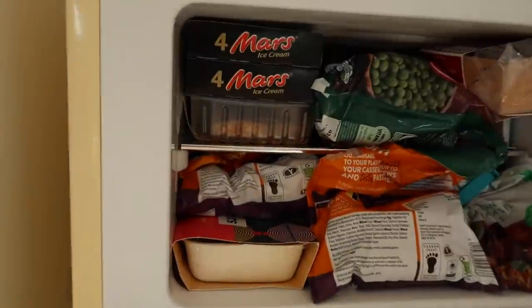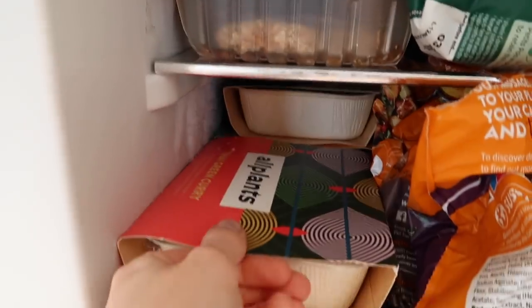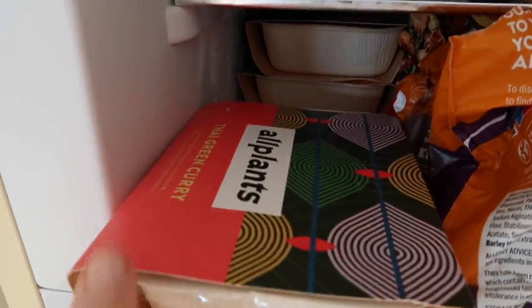Then I'm gonna get myself some lunch. I'm thinking I might have one of these All Plants. Oh no, I've got a couple more in the freezer outside, and then we've got a few in here. I might have one of these All Plants meals. I've seen so many people talking about All Plants on Instagram recently.